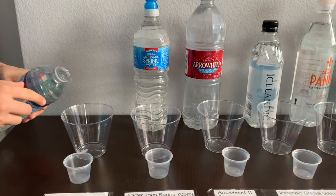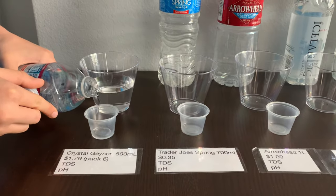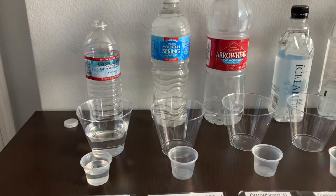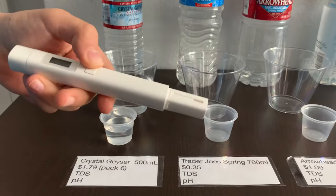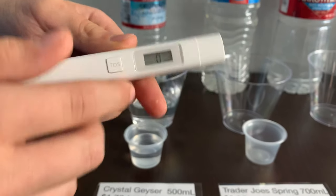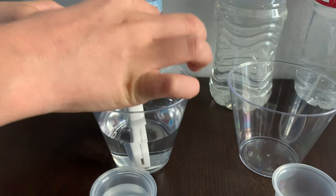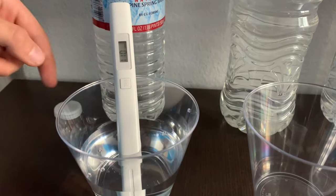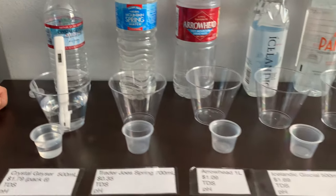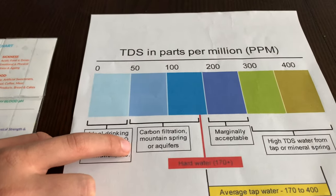Let's pour some water in. First, let's test the TDS level. Turn on the TDS tester, make sure it says zero, and put it in. That is carbon filtered mountain spring or aquifers.